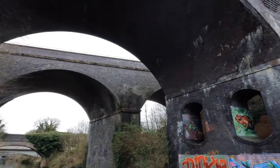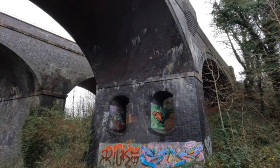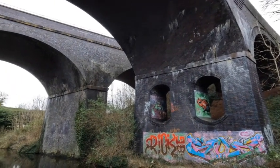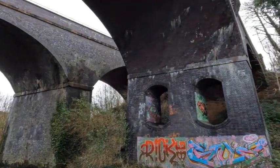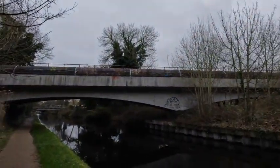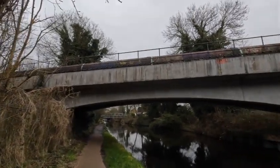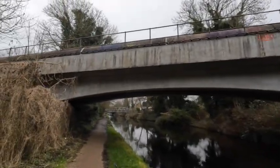Again, look at that brickwork. That's just amazing. What about those frogs, eh? You've got to admire people for managing to get up there and paint these things. I mean, it does take some dedication, I have to say that, whether you like graffiti or not. And this bridge here appears to be carrying a very large pipe of some kind. I don't know what it carries. Water, perhaps? It is described in the Nicholson Guide as an aqueduct.